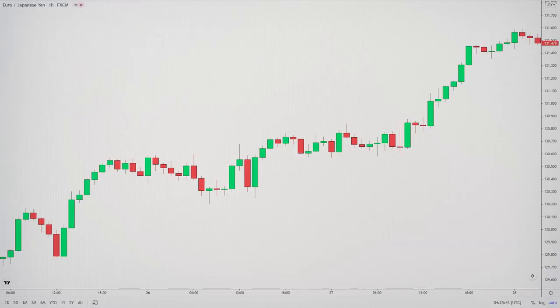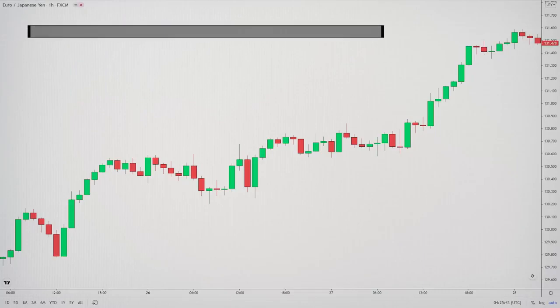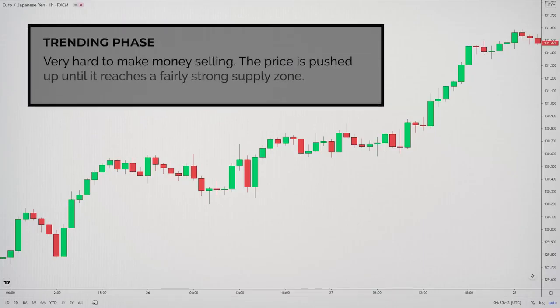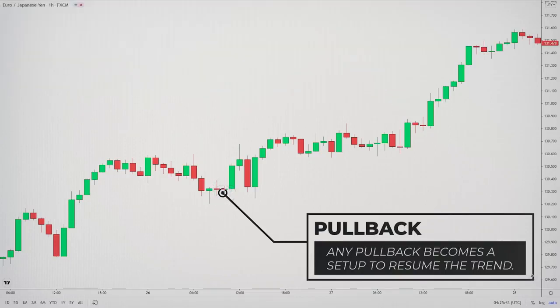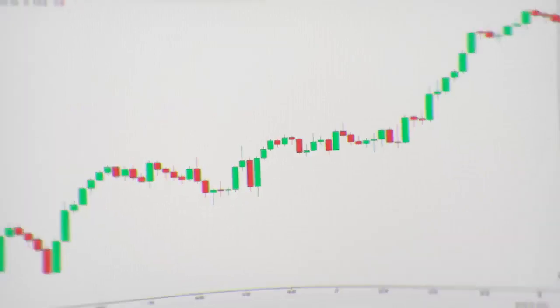When a strong uptrend is in progress, it's very hard to make money selling, but for buyers, you should see profit not long after you entered. The price is pushed up and nobody is taking profit until it reaches a fairly strong supply zone. Any counter-trend attempt will fail and becomes the most reliable setup to resume the trend.